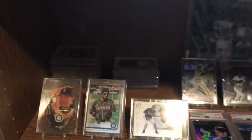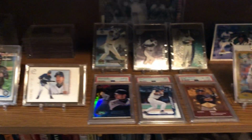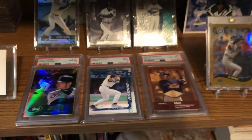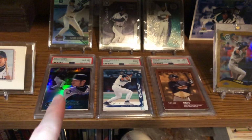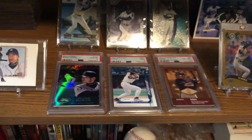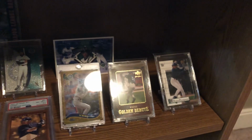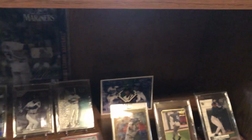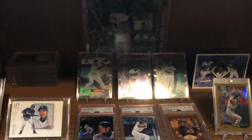So here's the Ichiros. Obviously got to get a couple lights for this shelf, but I got a few of my favorites out. We're going to call this the Josh duo in here. The cards that Josh sent me, this PSA 10 and this PSA 8.5 SP Game Used Bat rookie. But I just got a few of my favorites out there. Definitely have some work to do with the Ichiro stack, but this is where it's at so far. Once I have a light on there, it'll look great.